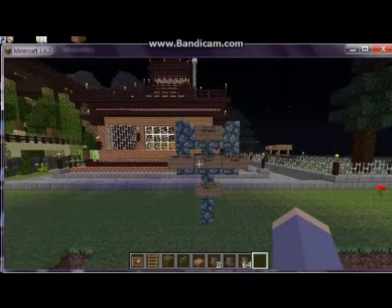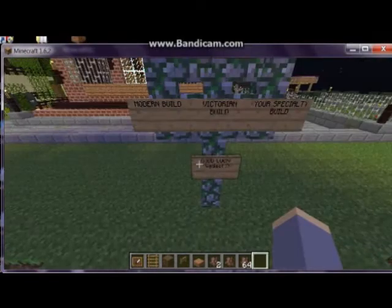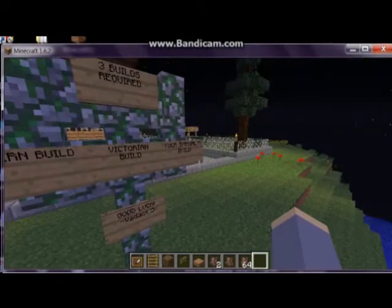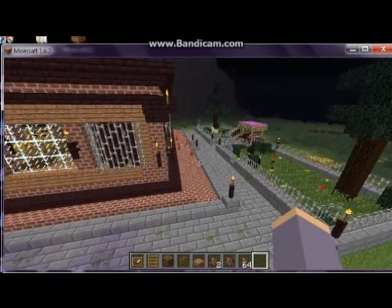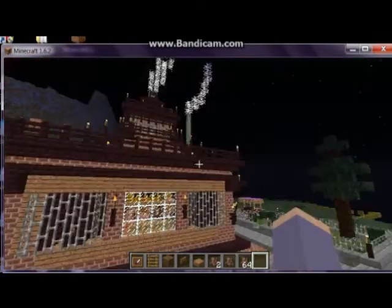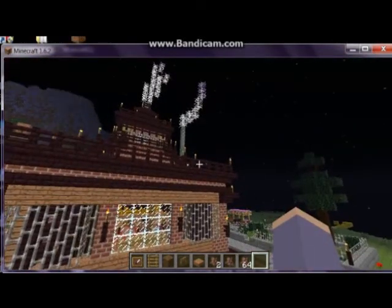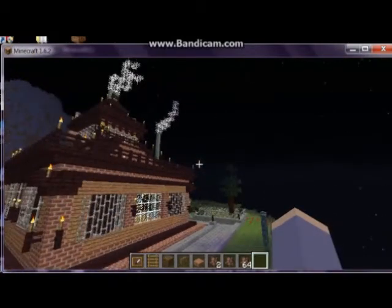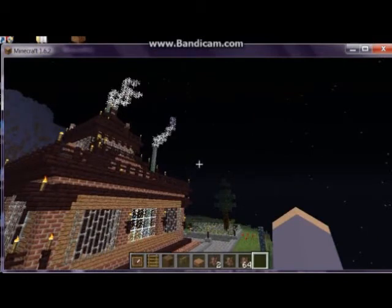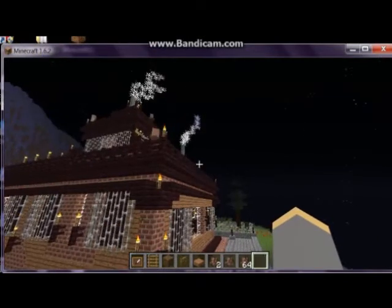Here's the plot of ground he gave us with three challenges. We have to do a modern build, a Victorian build, and a build of our choice. I've done the modern build. You'll see it in the background. The yellow patch there is where I haven't built the one of my choice. Actually, the modern one is the one of my choice. I'll show it to you later.